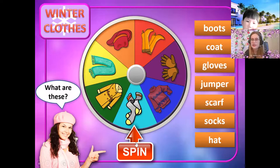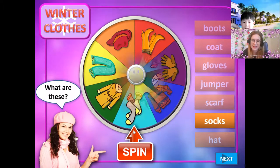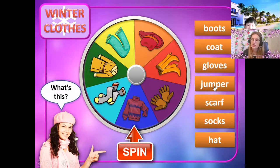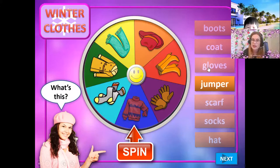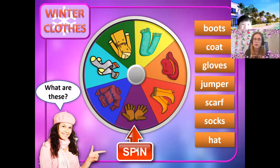What are these? We put them on our feet. Socks. Yes. Socks. Good work. Next. Jumper. Jumper. Good job. Spin. Okay, next. Spin. What are these?